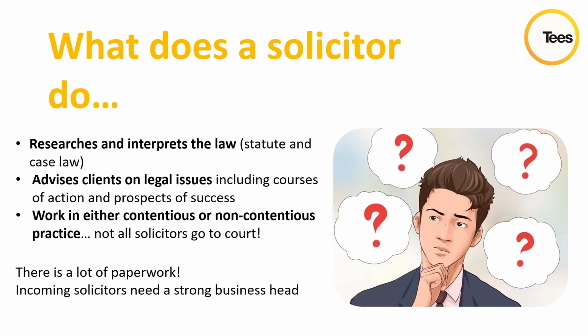So in general, clients approach solicitors because they have an issue which they need advice on or which they need to be resolved. And the type of advice that a solicitor provides is very much dependent on the particular area of law they're working in. So once you're qualified as a solicitor, you have to choose which area of law you wish to specialise in. And there are so many areas. You can have employment law, family law, there's property law, commercial law, litigation. There's so many areas, and it's great because you can decide dependent on your own interests.